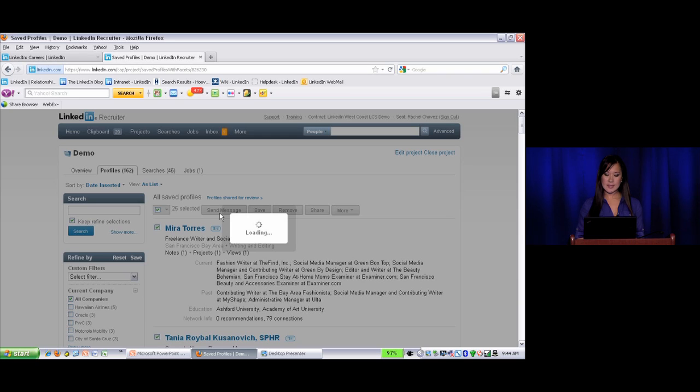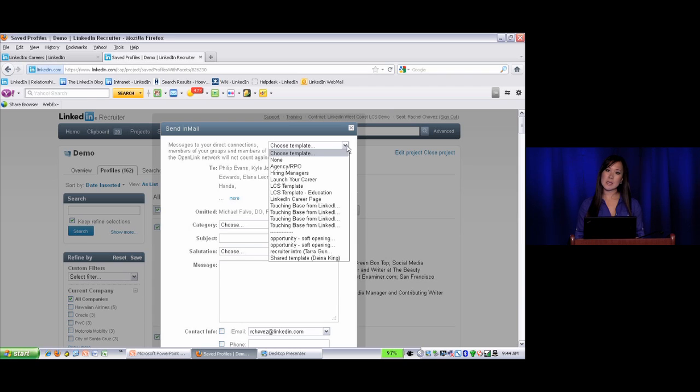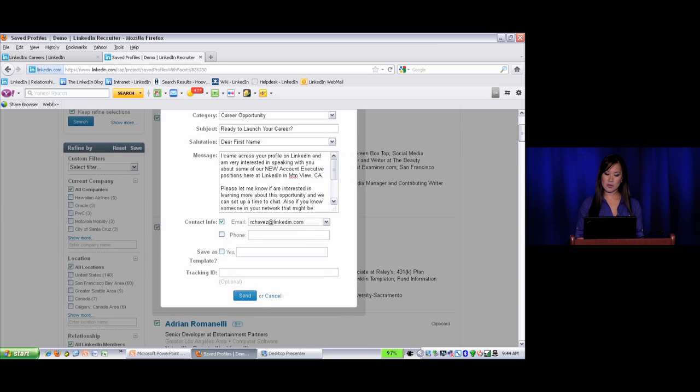By sending this message, you can see the salutations are here to personalize it so that every single person gets them individually, and it looks like you spent a lot of time really picking out exactly who you want to reach out to. We also provide you templates, or the option to save a template. So when you go in, you don't have to copy and paste the same message that was very effective for you months ago. You can go in, choose the template you like, and it populates that message for you, and off you go.